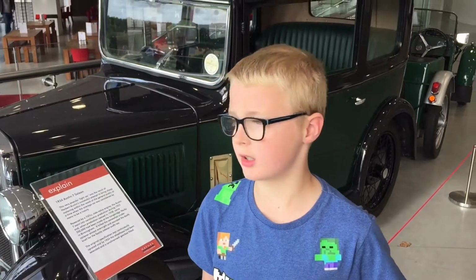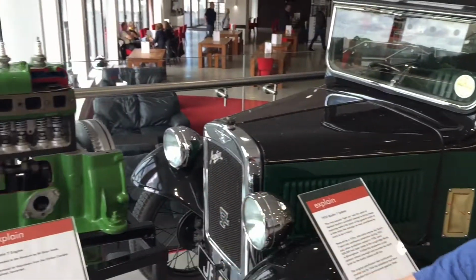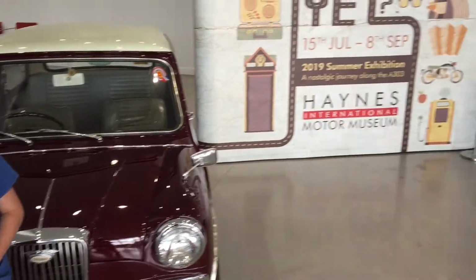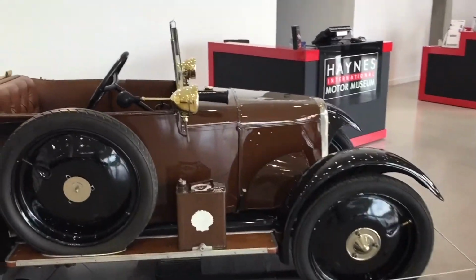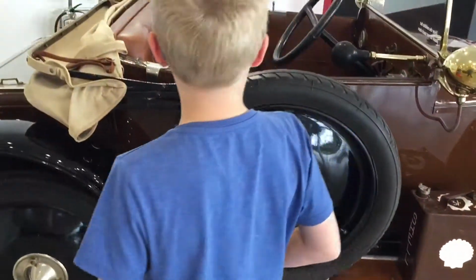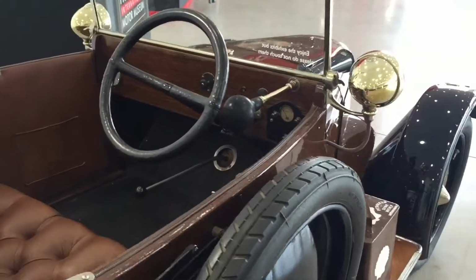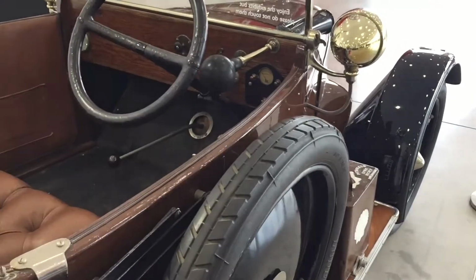I've got lots of old cars here. Like this is an old Austin, and this is an old car engine. This is an old Wolseley, and that's an old Rover. It's just like a Land Rover, but with no wheel on the boot, just on the side. It's a very old car. Look at the steering wheel on it. The old cars did not have car badges on them or horns.